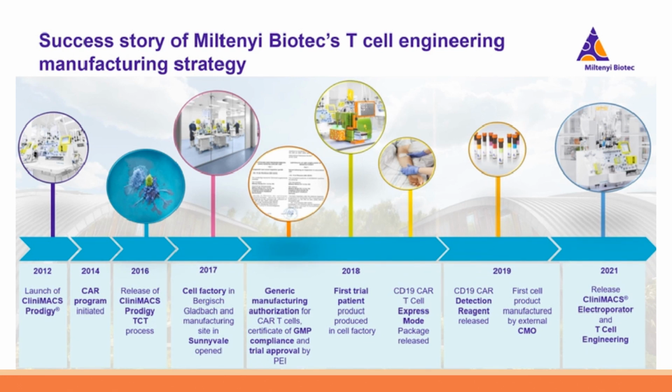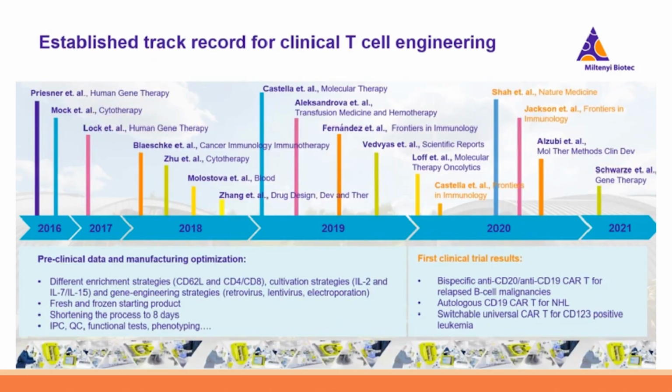And now, in 2021, I'm very happy to announce the release of the CliniMax Electroporator and the corresponding software, which is called T-cell engineering. And that system will not only allow the viral transduction of T cells, but also electroporation of T cells. So that was our story, how we became the clinical T-cell engineering experts.